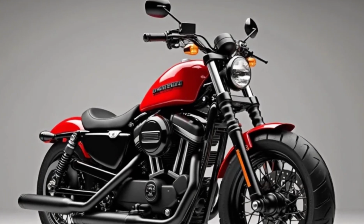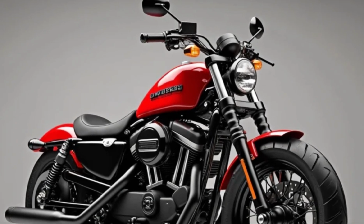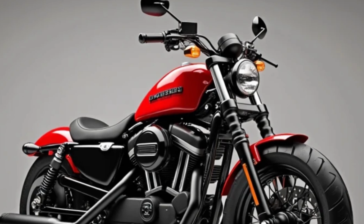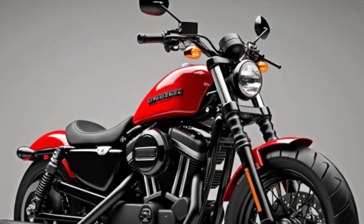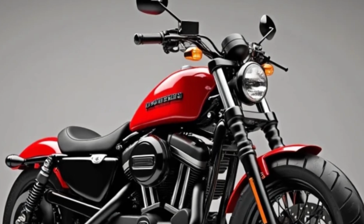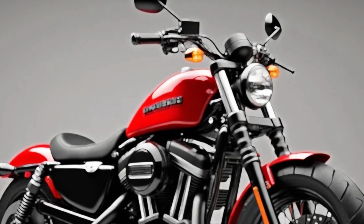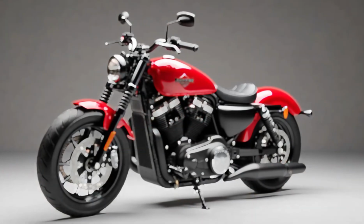Today, we're taking a long, deep look at a machine that's been redefined for the modern era while holding tight to its roots. I'm talking about none other than the 2026 Harley-Davidson Iron 883, a bike with attitude, history, and now a brand new edge. So sit back, gear up, and let's ride through everything you need to know.